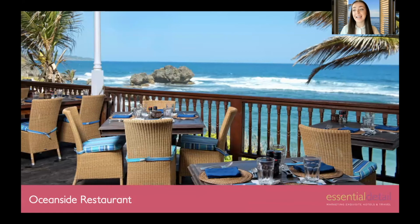Now, the restaurant at Atlantis is world renowned as being one of the best eateries on island. It's beautifully set right overlooking the ocean and offers authentic Barbadian cuisine. Standard rates do include continental breakfast daily for guests, but there are a lot of different meal plan options for guests here. So they can eat at the hotel, order room service, or visit one of the many nearby restaurants.